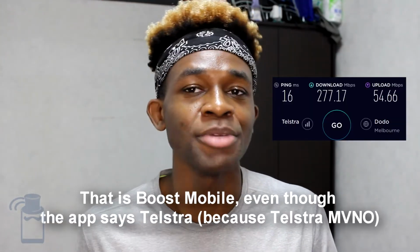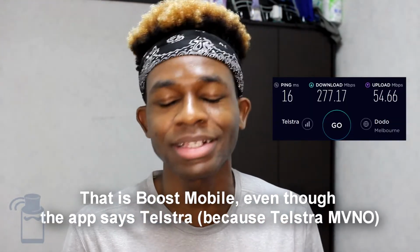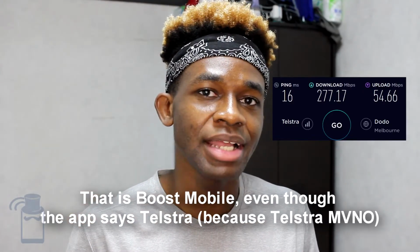Earlier I mentioned that Boost Mobile has access to the full Telstra network. Why? I do not know, but if you go with Boost Mobile, you will actually get faster speeds than 100 megabits per second, depending on your location and stuff like that, because many factors influence that. But with any other Telstra MVNO, you will have to deal with slower speeds up to 100 megabits per second and coverage that is lower as well. But you can still enjoy the amazing Telstra network to some extent at much slower speeds, at much lower rates than Telstra will charge you.